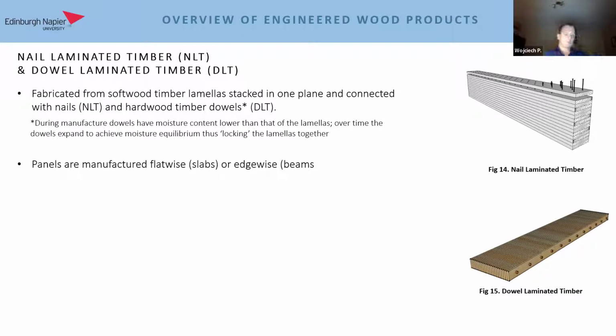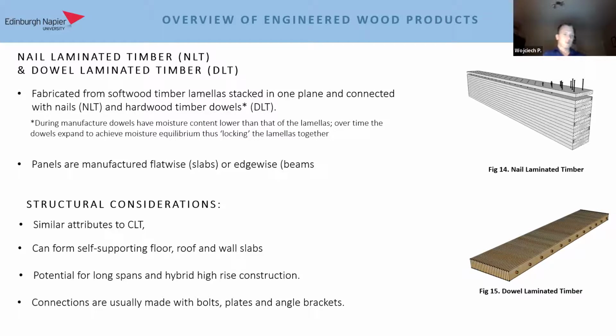In both of those cases, the panels can be manufactured in flatwise orientation to form slabs for floors, or edgewise to form beams. In terms of structural considerations, both NLT and DLT have similar attributes to cross-laminated timber. They can form self-supporting floor, roof and wall slabs. They have potential for long spans and hybrid high-rise constructions. Connections are usually made with bolts, plates, or angle brackets.